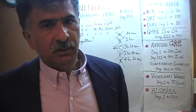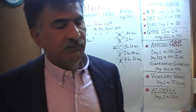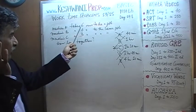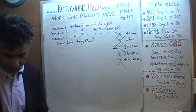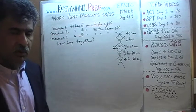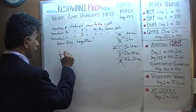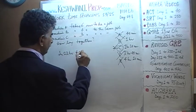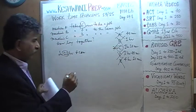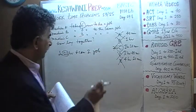The lower the better. Such a number is called the least common multiple, the lowest that we want to look for. A number that is divisible by 6, 4, and 3. Actually, 12 would work. 12 can be divided by 6, 4, and 3. So we're going to work with 12. Let's ask ourselves how much work they can do if we were to give every one of them 12 hours. In 12 hours, A takes 6 hours. If you give him 12 hours, he should be able to do 2 jobs. There is no reason why he cannot do 2 jobs if you give him twice the amount of time.